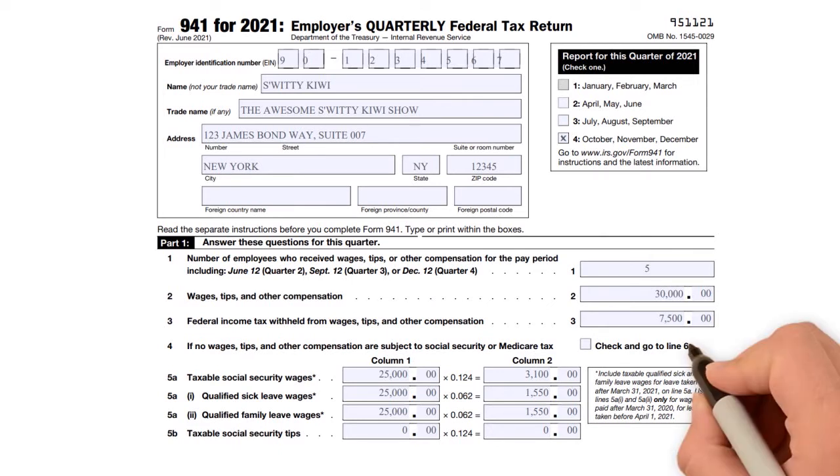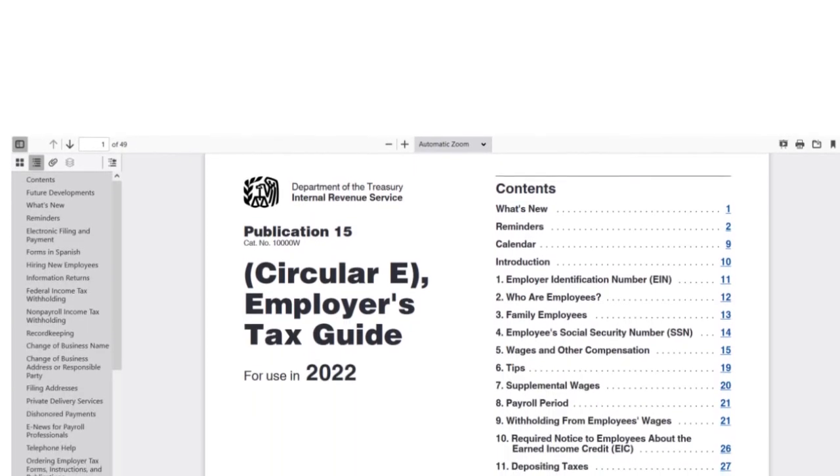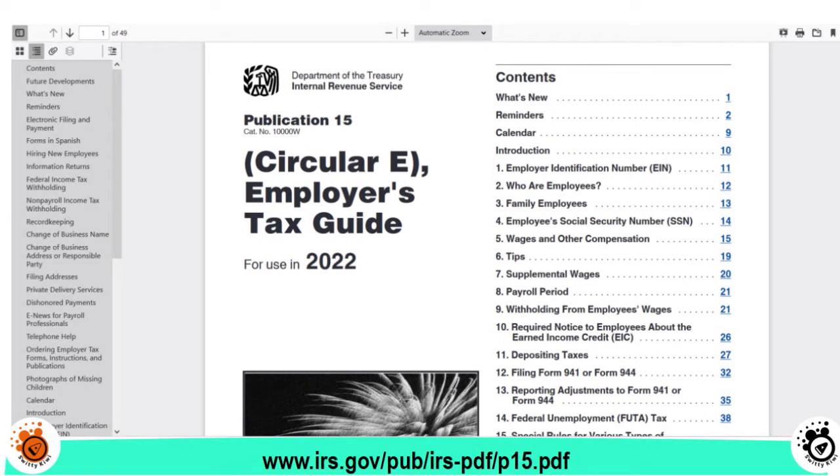You want to check the box in line 4 if the wages, tips, and other compensation you paid are not subject to Social Security and Medicare tax. This would not apply to most businesses, so you can leave this blank. However, IRS Publication 15 explains the types of businesses that fall into this exemption if you are unsure if this applies to you, okay? Publication 15, you can see this on the screen. Go and read more about it.